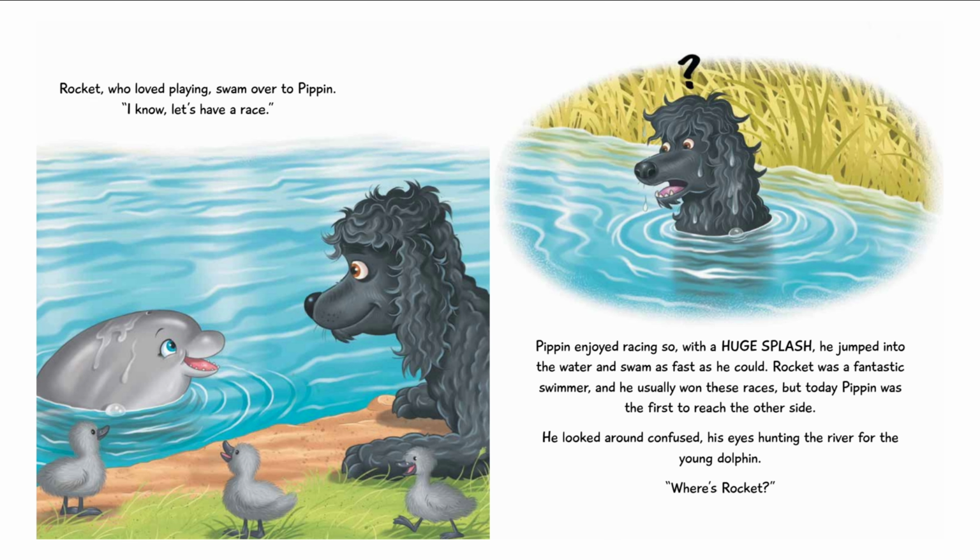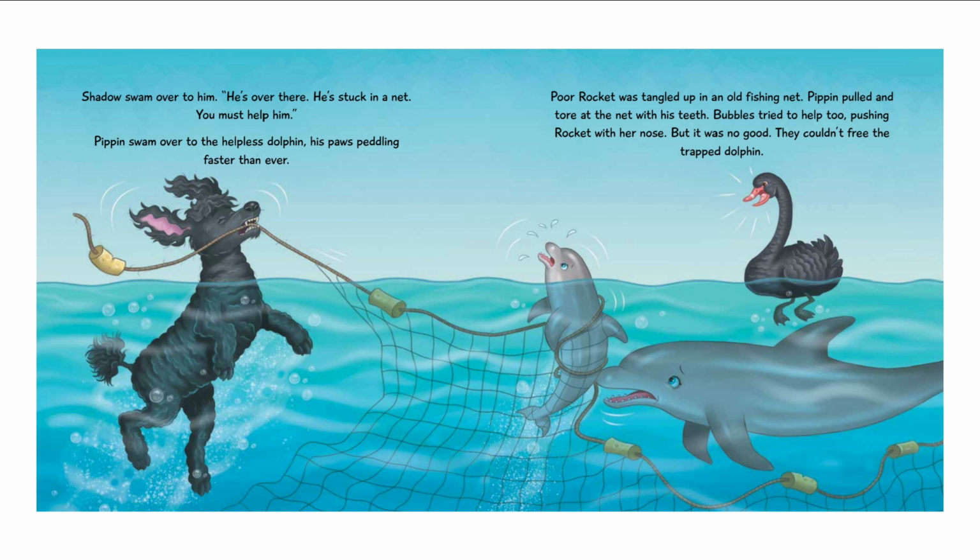Pippin enjoyed racing, so with a huge splash, he jumped into the water and swam as fast as he could. Rocket was a fantastic swimmer, and he usually won these races. But today, Pippin was the first to reach the other side. He looked around confused, his eyes hunting the river for the young dolphin. "Where's Rocket?" Shadow swam over to him. "He's over there. He's stuck in a net. You must help him." Pippin swam over to the helpless dolphin, his paws pedaling faster than ever.